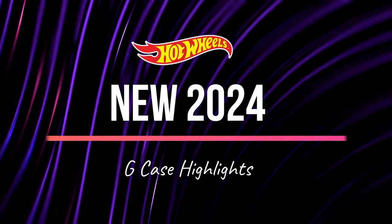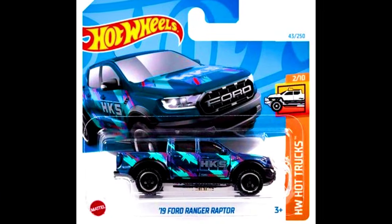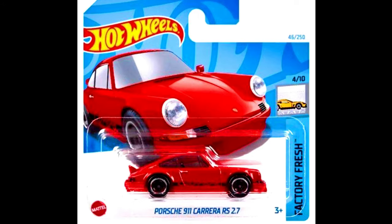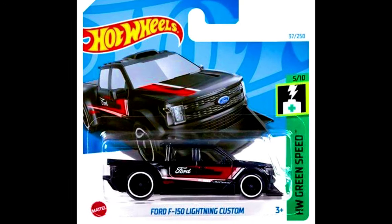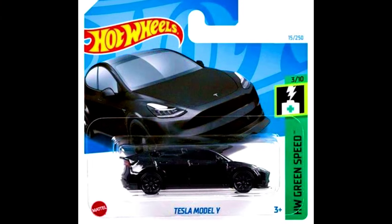Now, let's check out the new upcoming Hot Wheels mainline mixed G-Case highlights. A 2019 Ford Ranger Raptor in a complete HKS livery. A Porsche 911 Carrera RS 2.7. A Ford F-150 Lightning Custom. A Tesla Model Y.